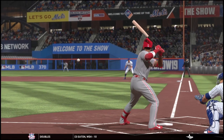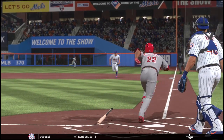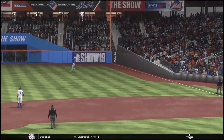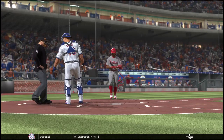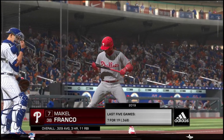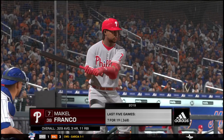Nice piece of hitting right there. Looked like the guy on second had to respect it and freeze a little bit. He had to freeze there for a second to make sure that line drive gets down, but eventually does get to third base. Coming to the plate now, Michael Franco. And he's seen his numbers on the rise here over the last 5 games or so.